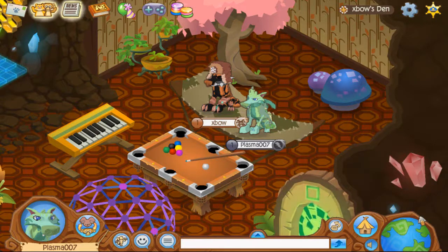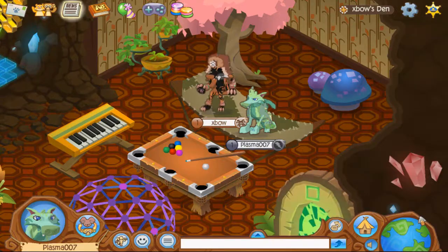Today we are counting down the top 10 most worn items in Animal Jam. So let's go ahead and get into the list.